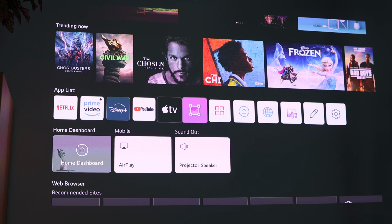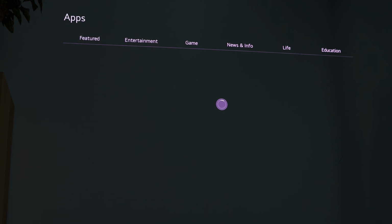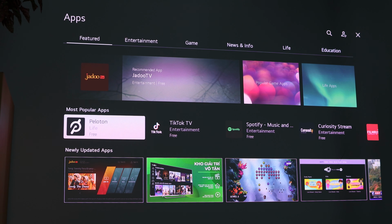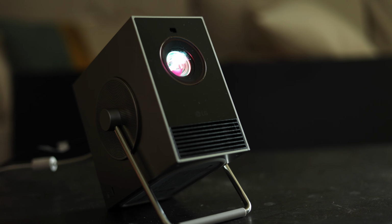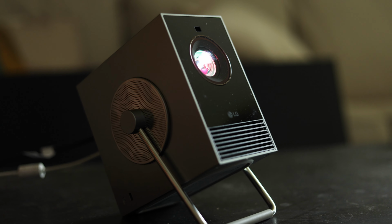Another thing to note is that this is running LG's webOS, so that's your operating system on here, much like a lot of LG TVs. I think the older ones ran this version of webOS, so if you have an older LG TV, you're probably already familiar with this. You can get Netflix and YouTube and other typical smart TV things on this projector, which means you don't have to plug anything else in besides a power cable.